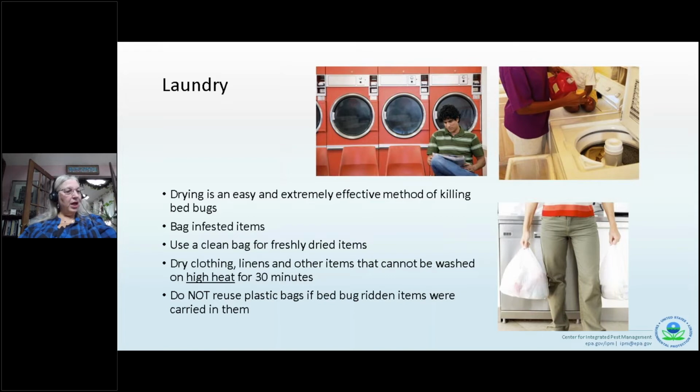Placing clothes in a hot dryer is probably the easiest bedbug control method. Washing all potentially infested clothing may wash away some of the bed bugs, but it won't kill them. The use of the dryer is the best. In fact, you could forego the washer entirely and just use the dryer on high heat.